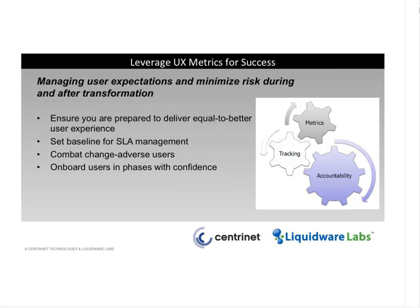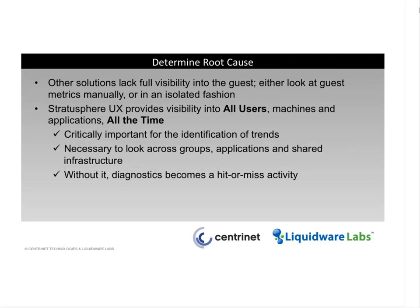Related, if you're not looking at things in this way, it becomes very, very difficult to get to the heart of the matter quickly.